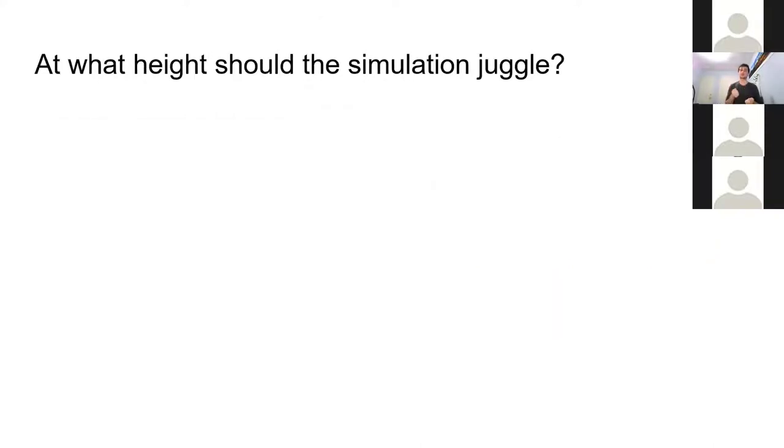So we still have to specify the height that the simulation is juggling at. We can write the hand frequency as a function of the height. And so we were defining our equations for velocity in terms of hand frequency. So if we know the height, we can use this to specify the hand frequency.